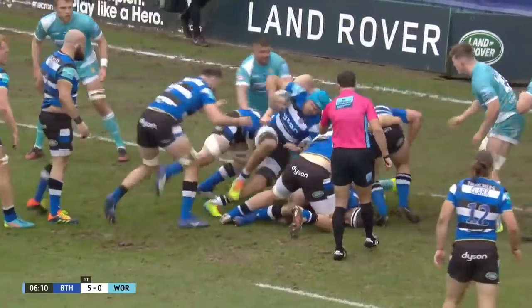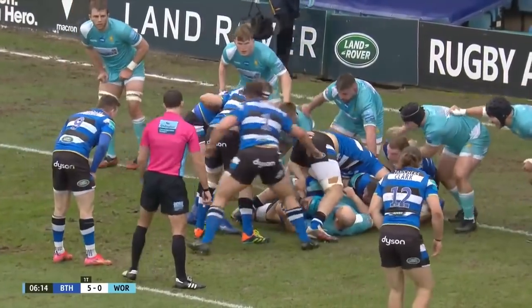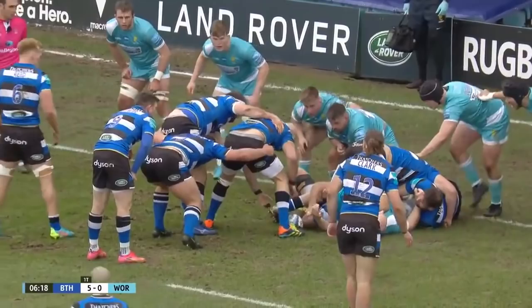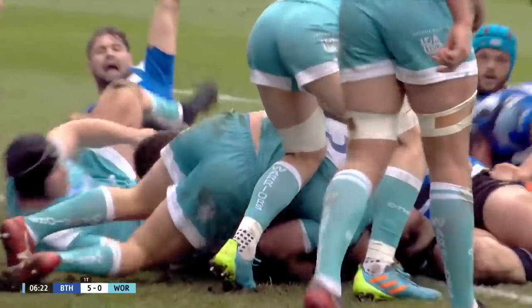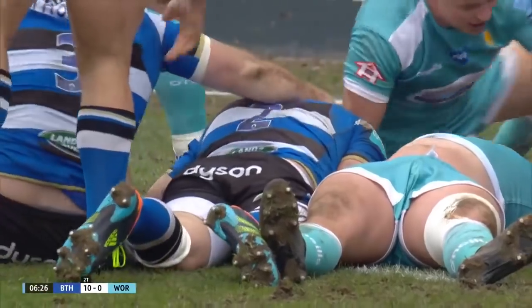Forwards happy to take the responsibility. Here's Mercer, another try scorer from last week. Lays it on a plate, and they'll pick and go again here. In these early exchanges, this is where the team's really up front is going to want to take advantage. And Bath have their second try.